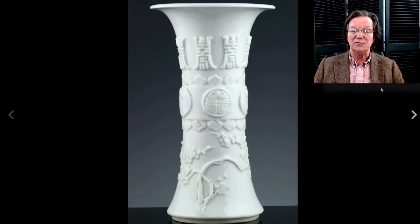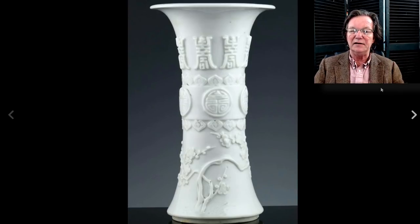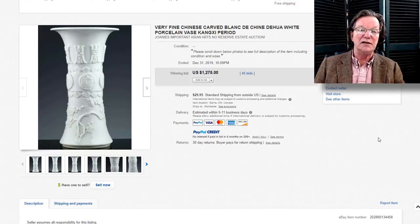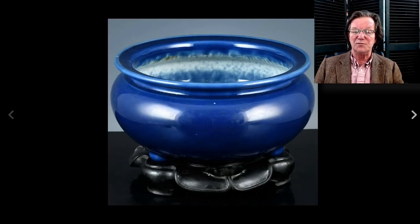And then on to this. There was this Blanc de Chine beaker. They had it as Kangxi early Qing in that era there. Nicely done Blanc de Chine piece with raised characters and relief work and stuff. But it's definitely an 18th century thing. And it ended up bringing $1,275, which was very reasonable. This was a nice piece of Blanc de Chine, and I think the price was perfectly fair.